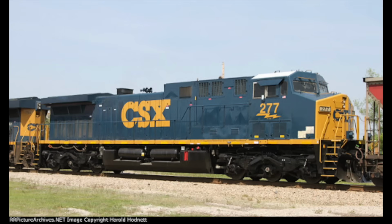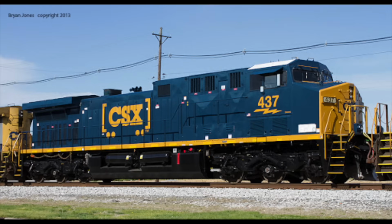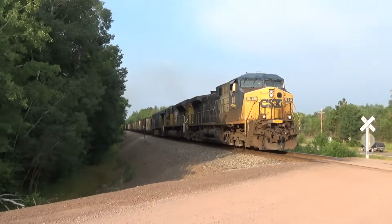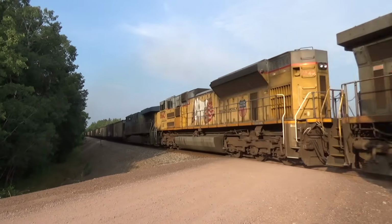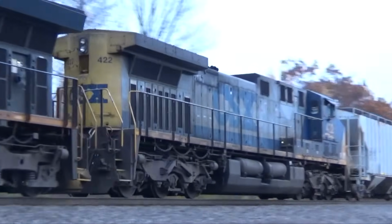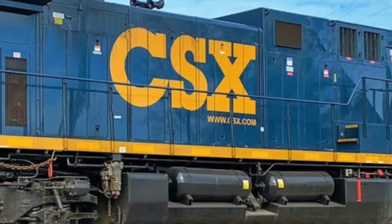Jokes aside, both YN3 and YN3C are super mid. I honestly can't figure out why they didn't just stick with YN3B. I personally think YN2 is still the absolute GOAT of CSX paint schemes, but if we were gonna switch things up, the brackets around CSX were such a nice additive, and I cannot believe they seriously revised their paint scheme and just added a website. Like, that is so lame.